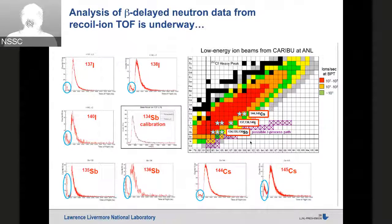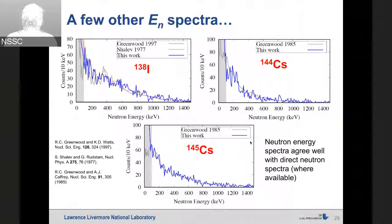And there was another isotope, antimony-134, which doesn't emit neutrons, but we anticipated it to have a very simple decay pattern. And we use that to calibrate our apparatus to understand how well our simulations are agreeing with the data. And so this ends up being a very important calibration for us. So I've put up a few other spectra. These are the cases where we can compare to previously measured results. And our data in blue, again, agrees quite favorably with what's out there in the literature. For the other isotopes, our measurements will be the first measurements of the neutron energy spectra.